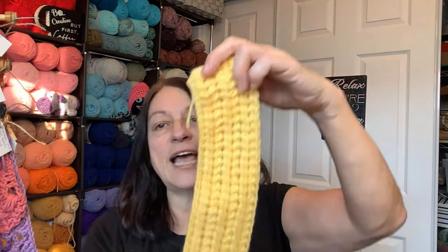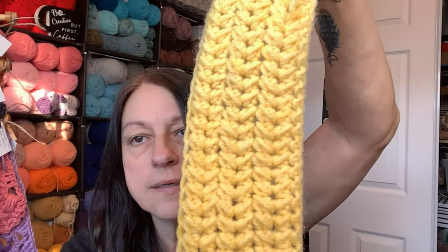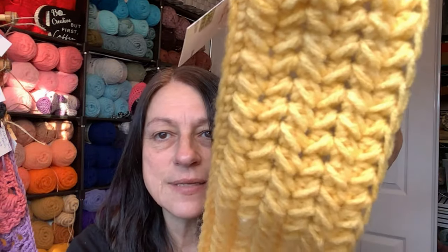And then this one might be my favorite of this bunch, just because the half double is my favorite stitch. Well, now that I'm learning so many more, it's one of my favorite stitches. So this is the knotted half double. There's one, and there's the other side. I've got to figure out my lights. I'm sorry. That helps a little bit. There you go, knotted half double.